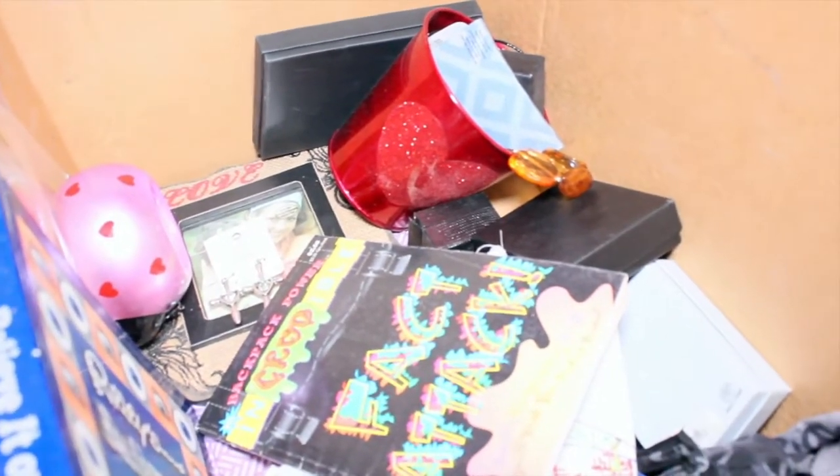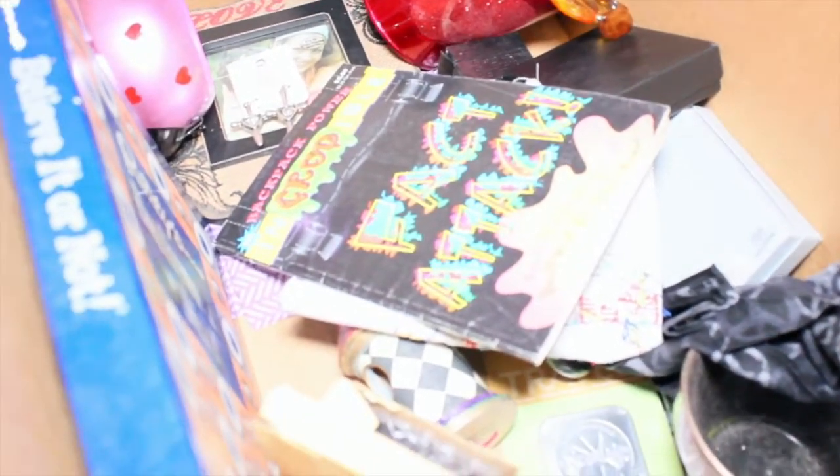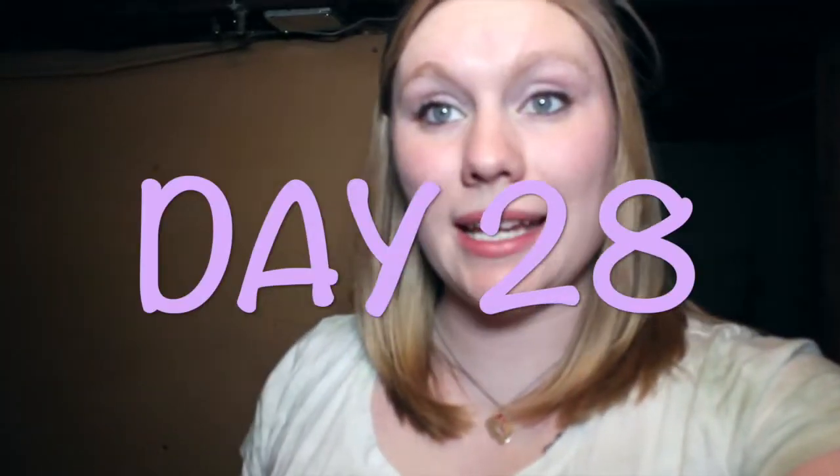So I'm using this as day 27. All right, guys, it is day 28, and I feel like I'm cheating a little bit with this one because there's more than 28 items in here, but they're all little items that are really kind of stupid. And the way the rest of this challenge is going, I've been getting rid of piles of things, like 10 piles of this and 12 piles of that, but this time is just two boxes full of a bunch of little things. And I'm using it for day 28.